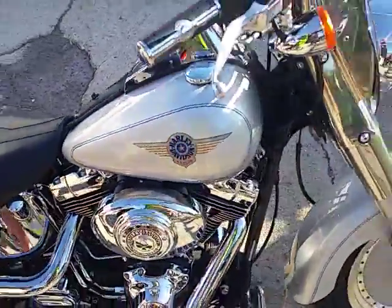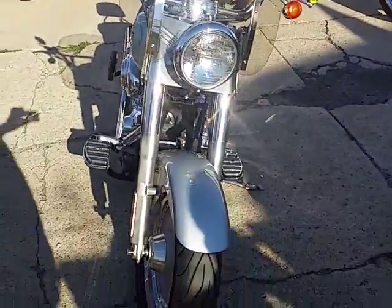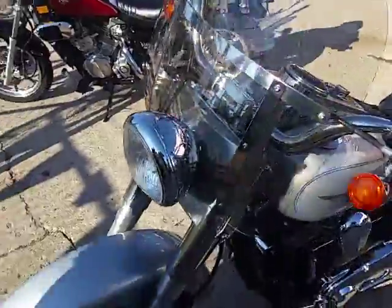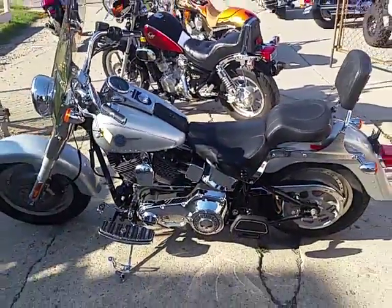It's got points covered grips, air cleaner cover, floorboards, lower controls, backrest pad, and primary cover, all Willie G. Comes with a detachable windshield. It's got the Stage 1 kit with a Screaming Eagle exhaust. A lot of bike for $79.99.